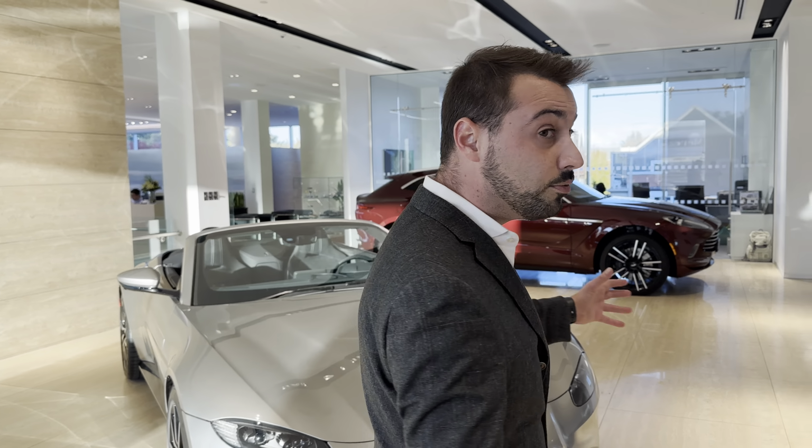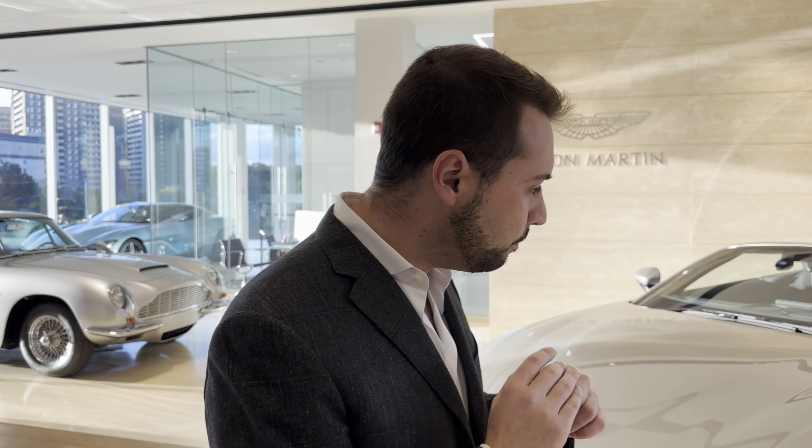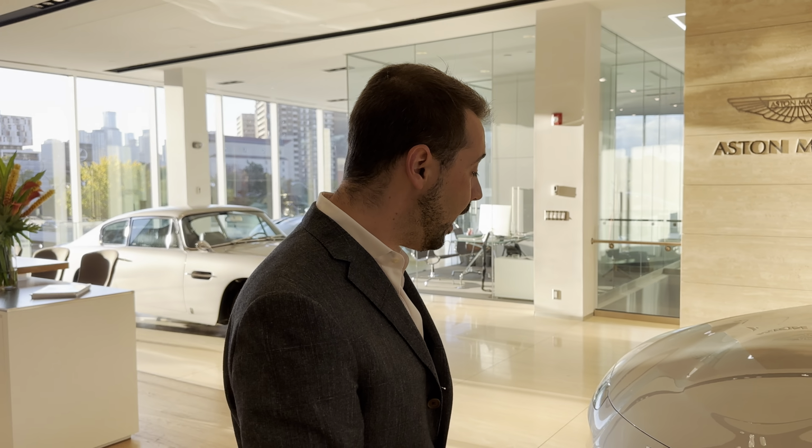This is a one-off Q commission specification. Those specification cars are very, very rare. Oftentimes there's just one for the entire world. This is a great example of this, and it is a homage to DB10. So let's unpack this unique specification. How do we get there?